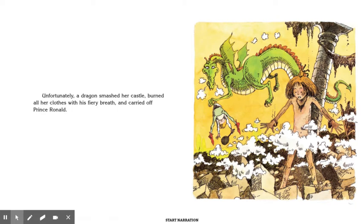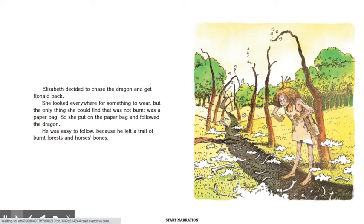Unfortunately, a dragon smashed her castle, burned all her clothes with his fiery breath, and carried off Prince Ronald. Elizabeth decided to chase the dragon and get Ronald back. She looked everywhere for something to wear, but the only thing she could find that was not burnt was a paper bag. So she put on the paper bag and followed the dragon. He was easy to follow because he left a trail of burnt forests and horses' bones.